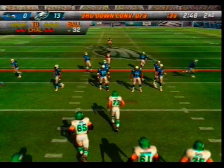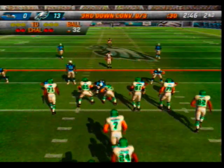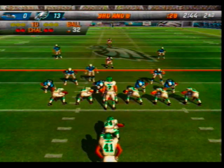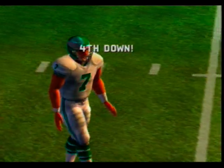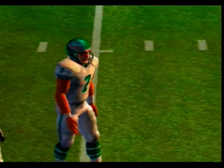Ball on their own 32. Ball on the 32-yard line. They line up in the I formation. Dropping back, gets the pass off. Short pass off the mark, and it's now fourth down.